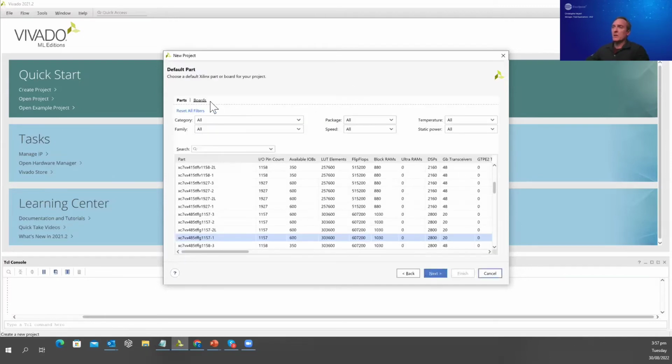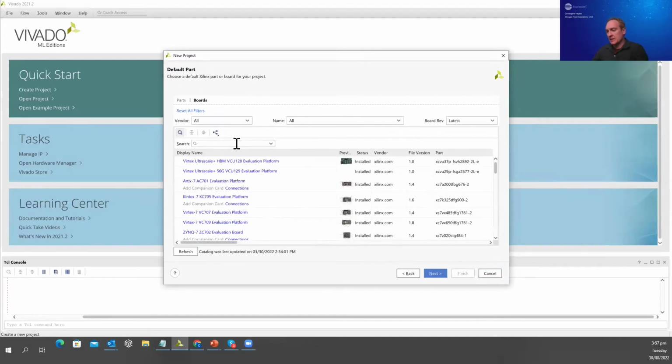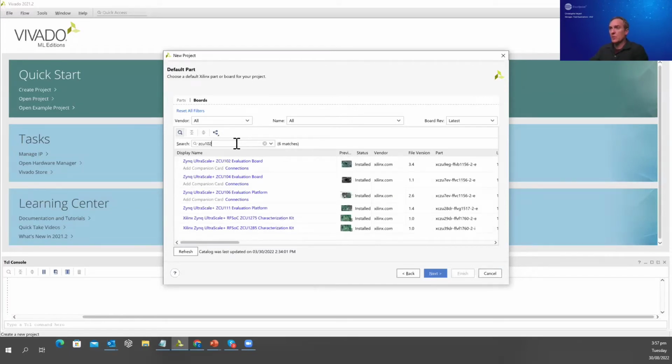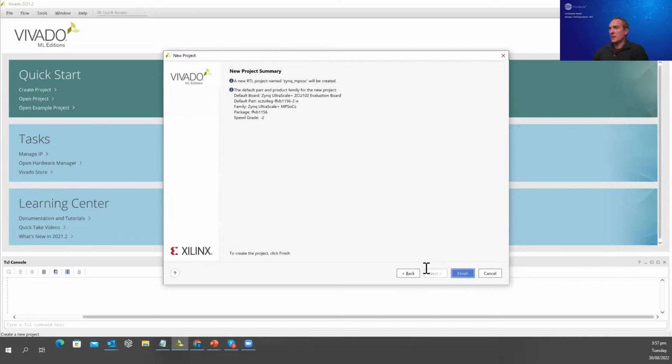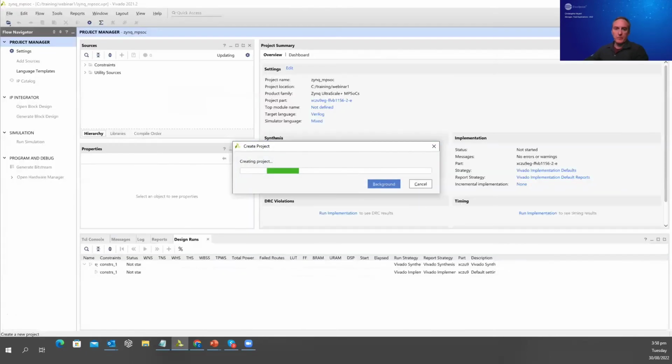Click next. For the demo and for bringing up this hardware, we will be using a ZCU102 evaluation board. So I will just select that here, click next, and then we arrive at the project summary. So a new project will be created based on the ZYNQ UltraScale+ ZCU102, which has the XCZU9EG part on it in this package. So we'll click finish.